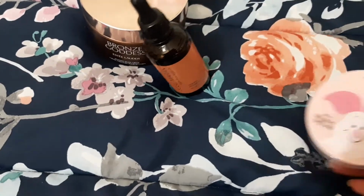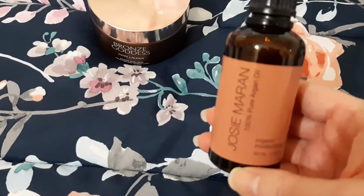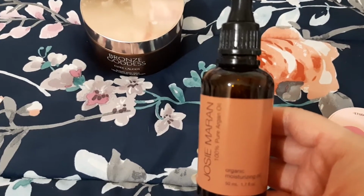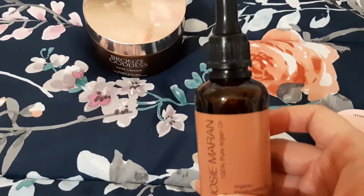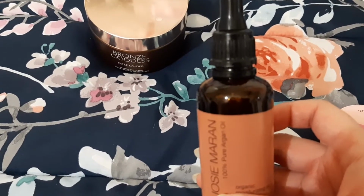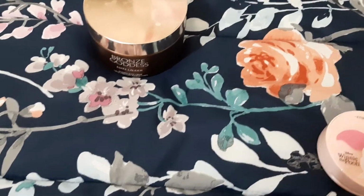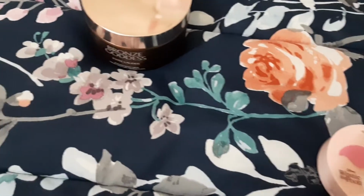Then we have, oops, I'll get you so you don't spill all over. This is the Josie Maran 100% pure argan oil. This was in a skincare project pan that I did in February, I think. But anyway, so that's that. Put that on the table so it doesn't fall around.